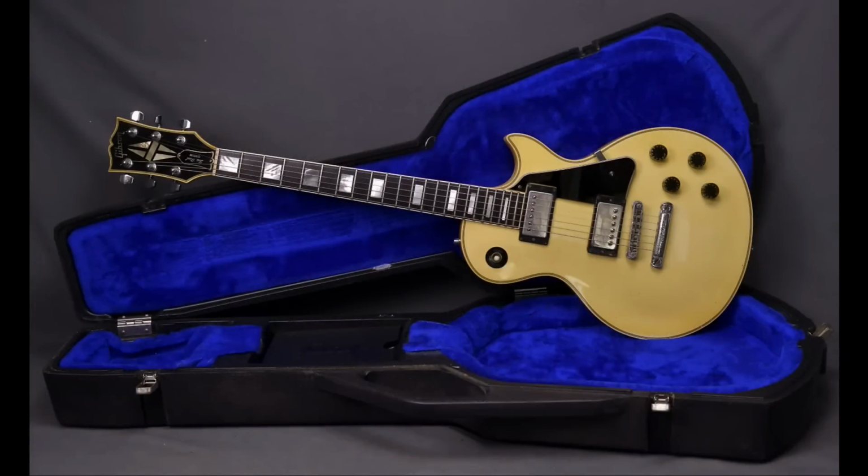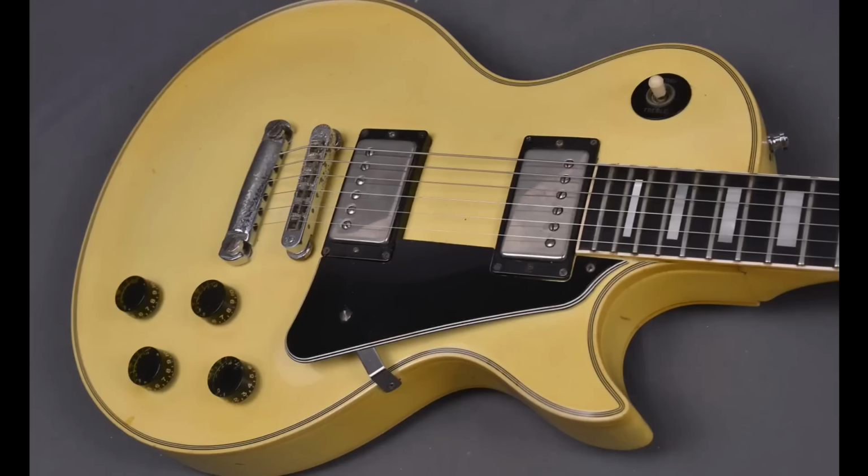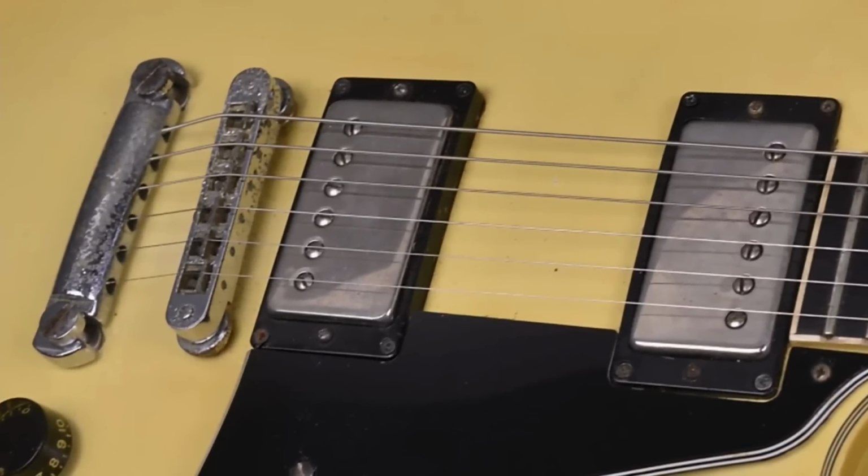Chrome hardware was an option. It's a little bit more rare in the late 70s rather than the early 80s. But for a white Les Paul Custom, I don't think I have ever seen a factory stock chrome version, out of this era anyways. And I always think it has a certain vibe to it. Like the gold works, but this just looks like super ultra aged all the way off gold, so it kind of gives it a different vibe.